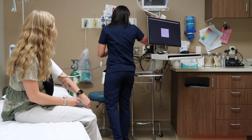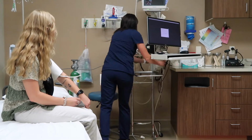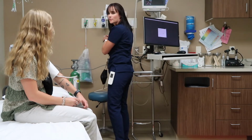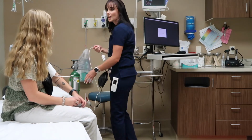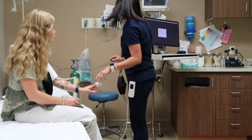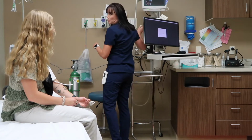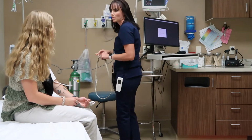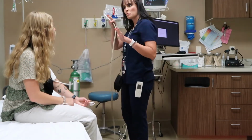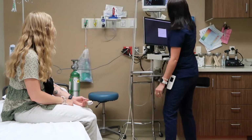Okay. So one thing in the ER is patients are seen in the order of severity, not necessarily how they come in, because our goal is to intervene with anything that may be life-threatening and get the patient taken care of as quickly as possible. Okay. So through this intake process, that's where we deem where you need to be seen with our physician. Okay. So like I said, the first step is going to be our vital signs.